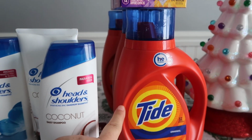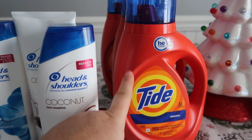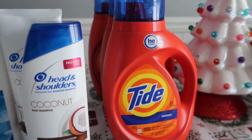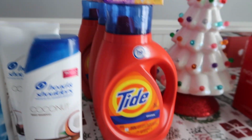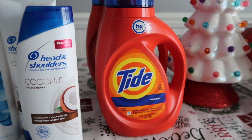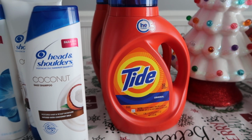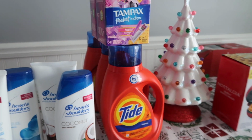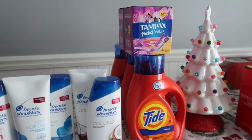I had a $2 from the January P&G, a digital, and then I also had one from a website that I had printed out, P&G Good Every Day. So I was able to use 3 Tide coupons, and I wanted the liquid today, forget the pods. So that equaled to like $25.85 of P&G products. So I would get my $10 back because I already had 5 tracking.